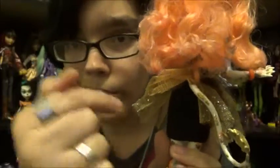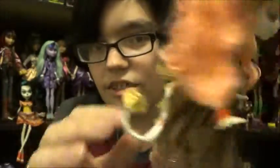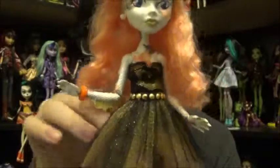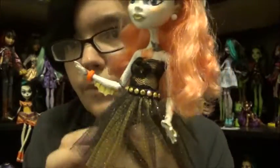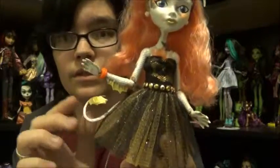But oh yeah, there was no hole for the tail, so at first I was gonna cut a hole into the dress so I could stick the tail in there. Then I was trying to figure out the placement of the tail, and I stuck it in there, and it's actually staying in there just fine. Because she does look good with the tail.